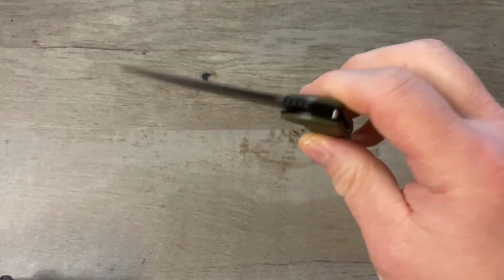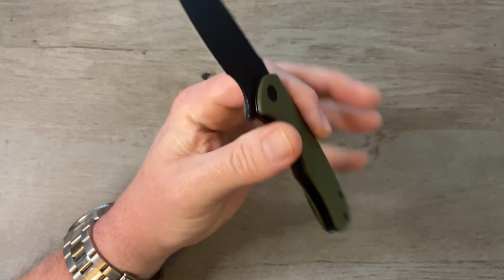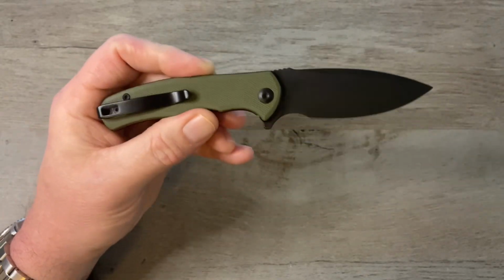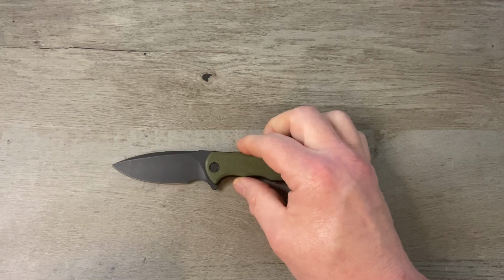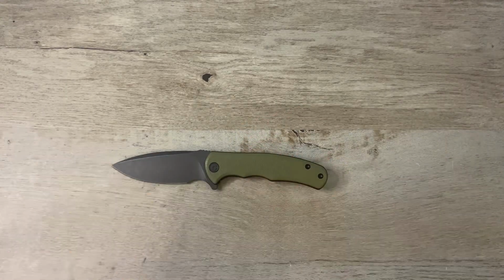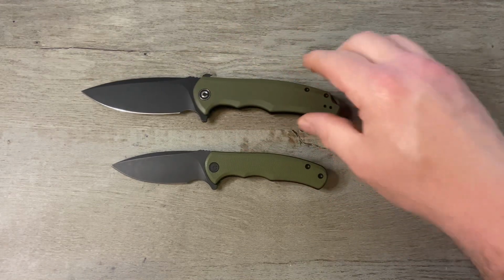I know that there's been a bunch of knives released since this one, but this one is still a magnificent knife. So, fantastic knife. The Civivi mini Praxis and its bigger brother, the Praxis.